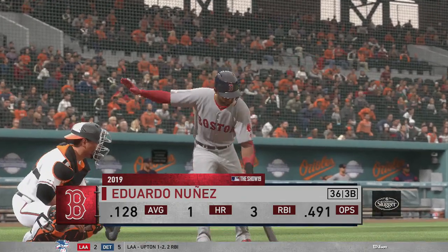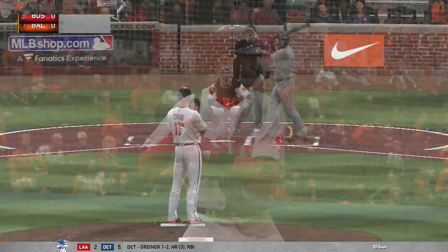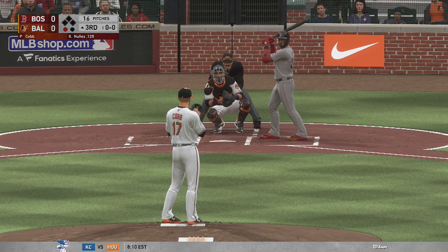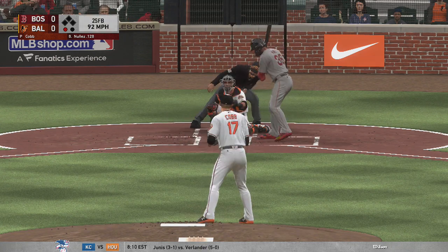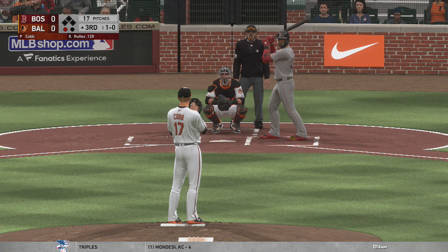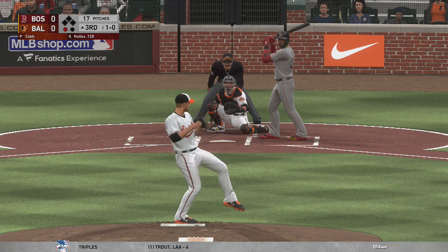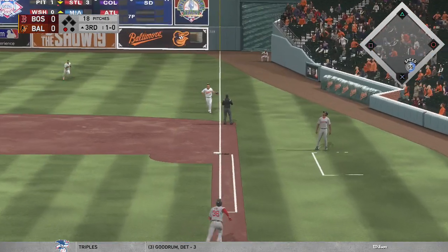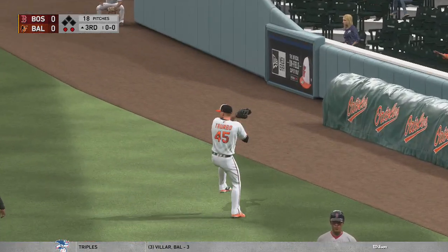One gone here in the Boston third, and that'll bring up the utility man, Eduardo Nunez. Here comes the first pitch. They'll try and entice him with a high fastball, but he wouldn't commit. It's ball 1. Popped him up. Trumbo over to his left. Makes the play, and there are 2 gone now.